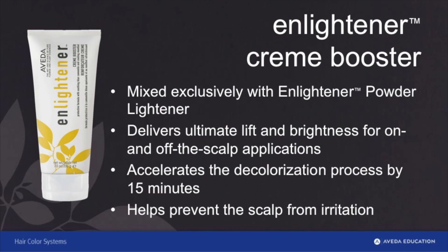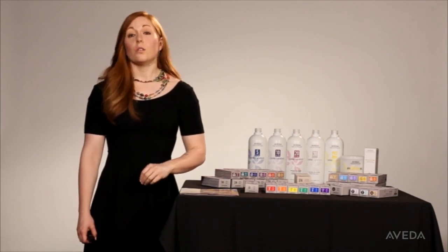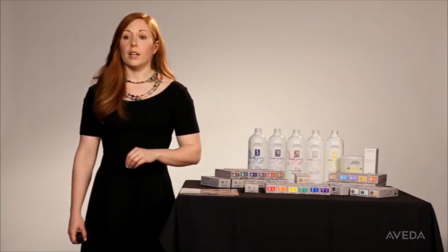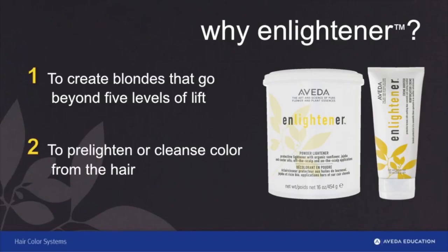It is going to deliver ultimate lift and brightness for on or off the scalp applications. It will accelerate the decolorization process by up to 15 minutes, and it will help prevent the scalp from irritation. The key ingredients in Enlightener Cream Booster are blue chamomile and menthol, so it's really important when we are using Enlightener on the scalp that we put Enlightener Cream Booster in our formula to protect the scalp during processing.